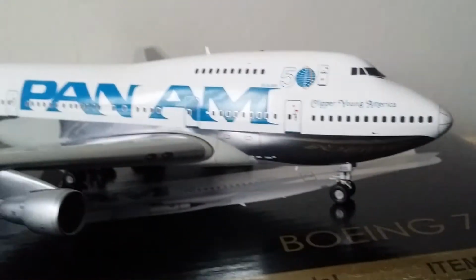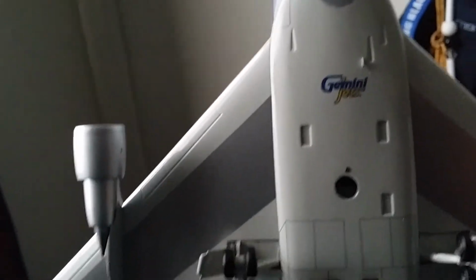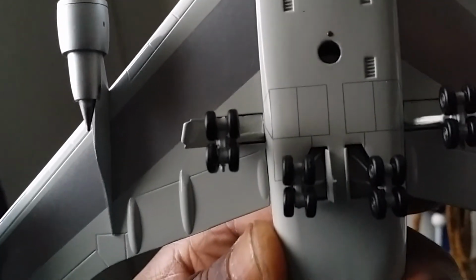Now I'm getting ready to show you the bottom of the fuselage. Real shiny fuselage. SP stands for special performance. Then there's the gear, the antenna. There's another antenna. Then there's the beacon light. And then there's the gears there. The antenna, pretty shiny livery. Bottom of the fuselage, pretty nice here.